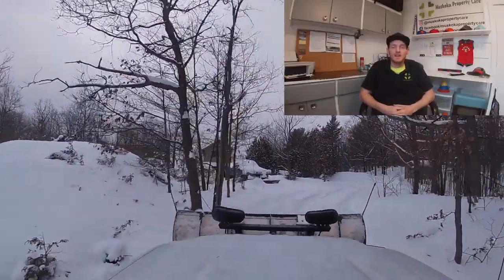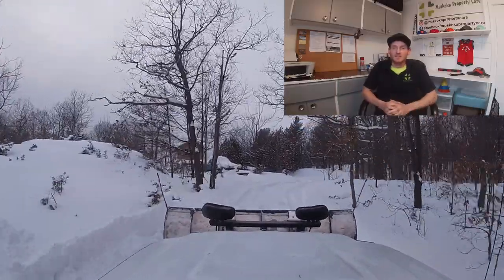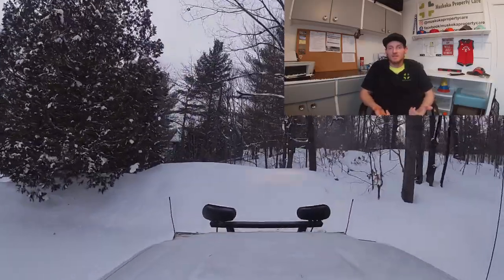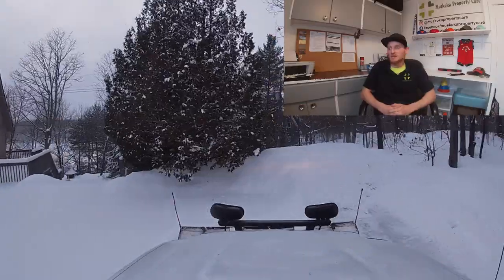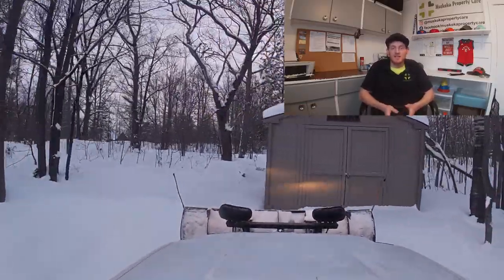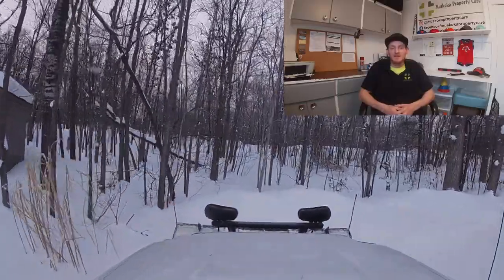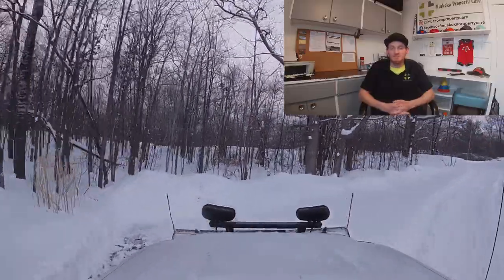We changed our mind a little bit on our plan of attack here. As you can see, instead of pushing the snow down towards the shed, we actually spun around and we're eventually going to push the snow up to the road and push it into the district snowbank. This was just a lot easier traction wise, and it also didn't create a large mess at the bottom of the hill that we'd have to pull away and back into the shed snowbank.